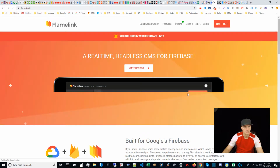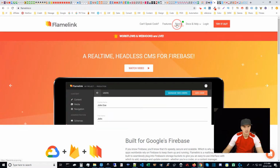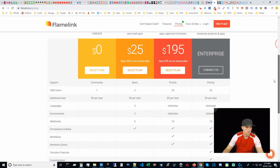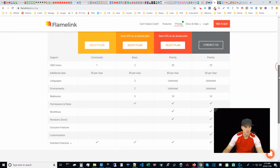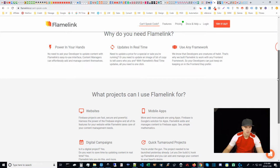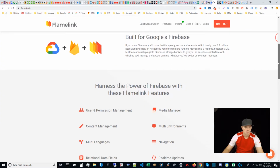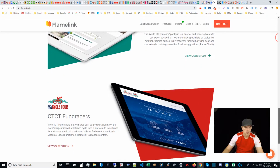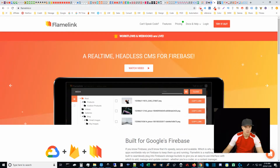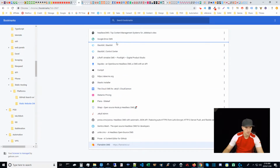Flamelink, that kind of looks like Firebase. Headless CMS for Firebase, yes. That's free. Languages, environments, or webhooks. Languages, environments. Well, what's this? Can't speak code. Very, very interesting. I've got to definitely look at this. Where is my bookmark page? This one should go really high. Okay.